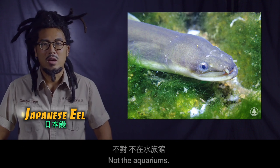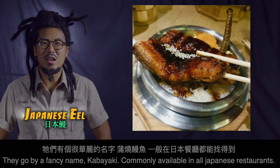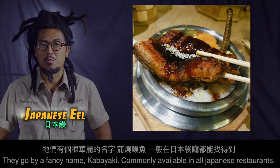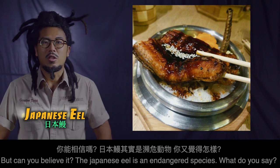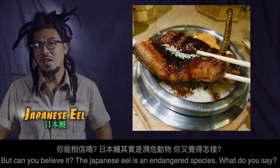Not the aquariums. They go by a fancy name, kabayaki, commonly available in all Japanese restaurants. Can you believe it? The Japanese eel is an endangered species. What do you say?